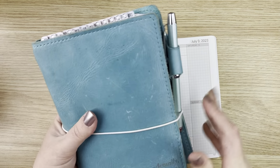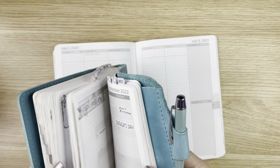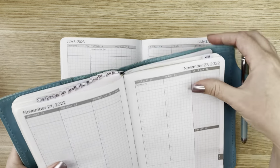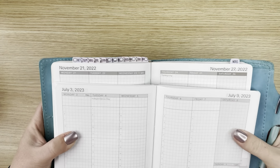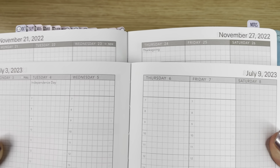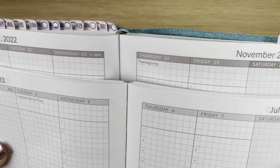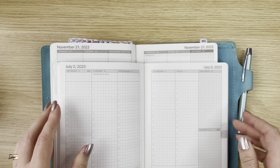Here's this year's one. Let me find a blank week. Hang on. Here we go. Hopefully you can see the tone differences. I just love that dark font on the lighter shading. I just think it looks so much cleaner and clearer. So I just love it. I love what they've done.